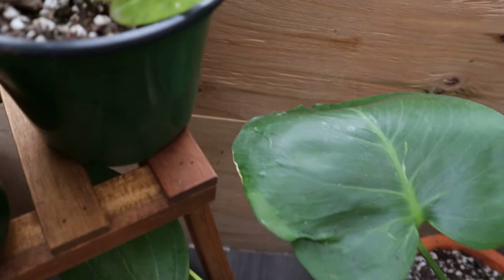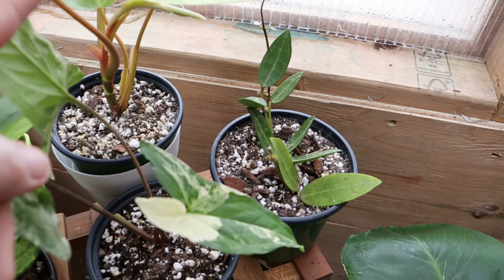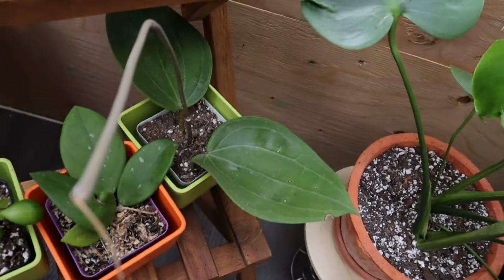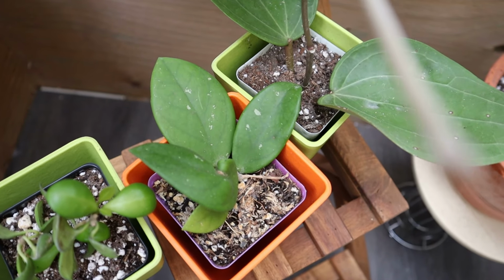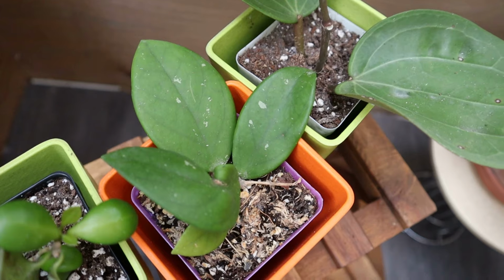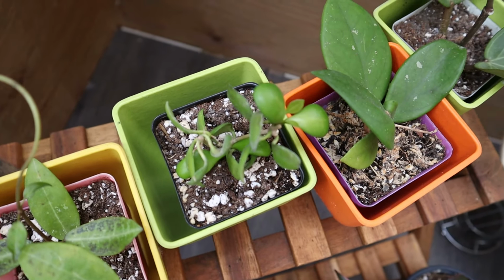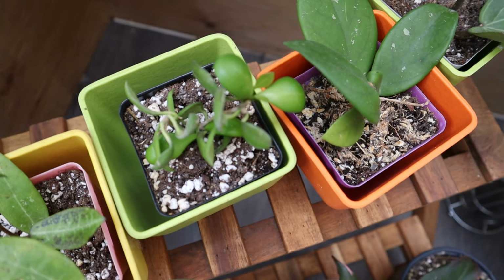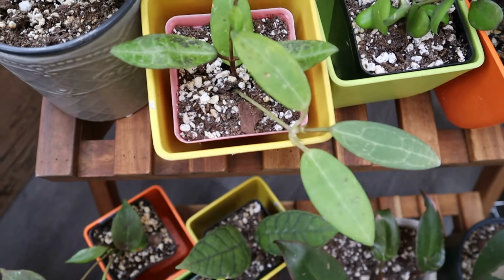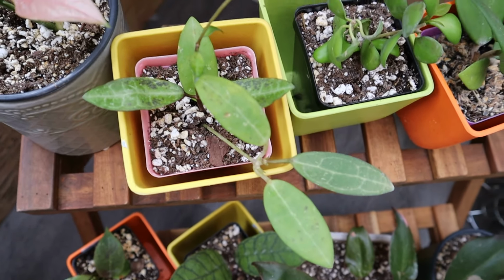There's another actually under there. Hold on, let's get in under here. Here is another elliptica, another Sarawak. Here is the Hoya Carnosa Freckles. Can you see the little freckles on it? Here is, guys, let me mispronounce this one again, Hoya scheliana, I think it is, and its yellow flower. I think that's another elliptica. You know what? They all look very similar.